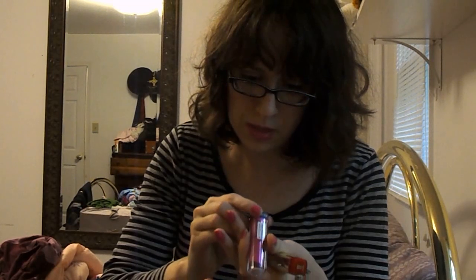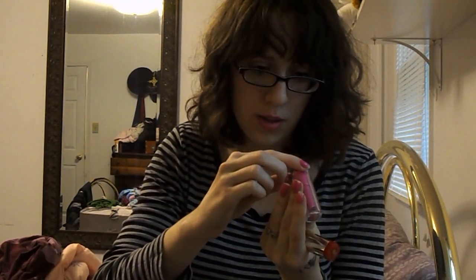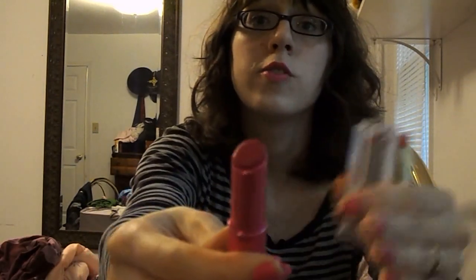I brought Almay Smart Shade Butter Kiss. This is the pink medium shade. So it's kind of like the Revlon Lip Butters. This one's like a fuchsia color. And finally, and I don't think I used this, but this is Milani Red Label from the Color Statement lipstick. And it's just a really pretty kind of blue-red color.